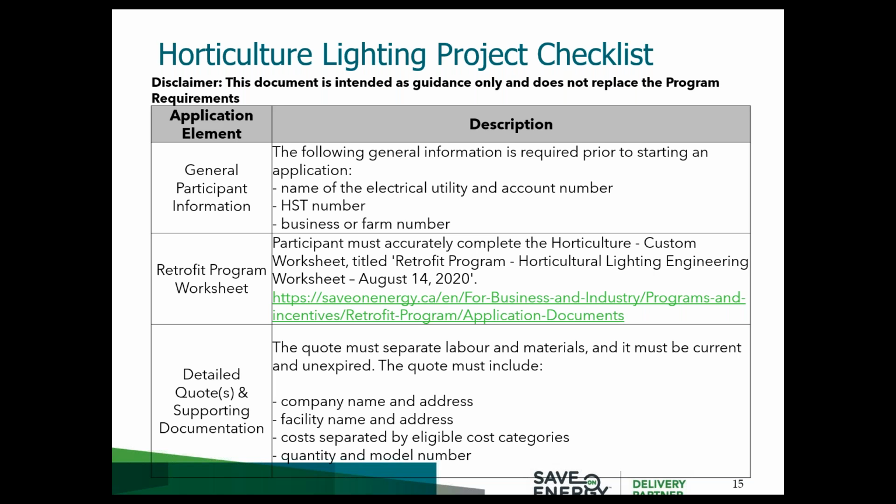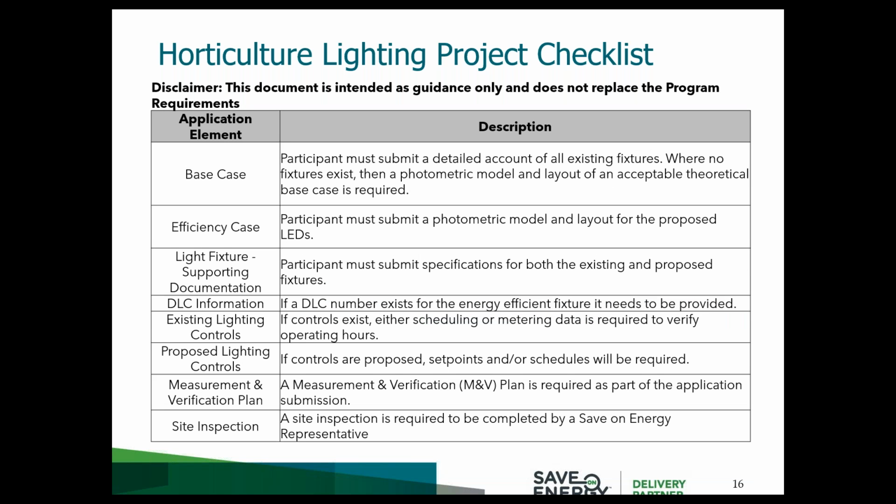Detailed quotes must be provided and shall include company name and address, facility name and address, costs separated by labor and materials, and quantities including model numbers. The quote must be current and unexpired. If the quote does not contain this information, it must reference supporting documentation that includes the additional project details.